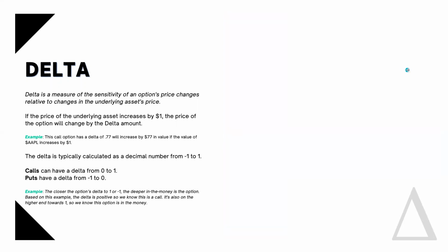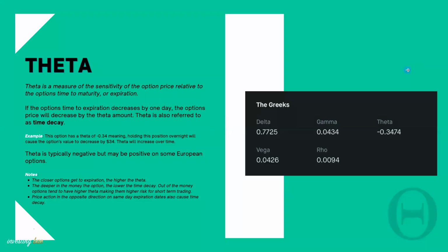So delta, dollar. Next, we have theta, T for time. That's how I like to remember this one. I like to think of theta as rent, okay? We don't just get to buy these options and control these shares for free. We have to pay a little rent. And I like to think of it this way too, because the longer you stay, your rent starts to go up, right? This is our time decay. Our options are sensitive to time. The closer we get to expiration, the more the rent goes up, right?